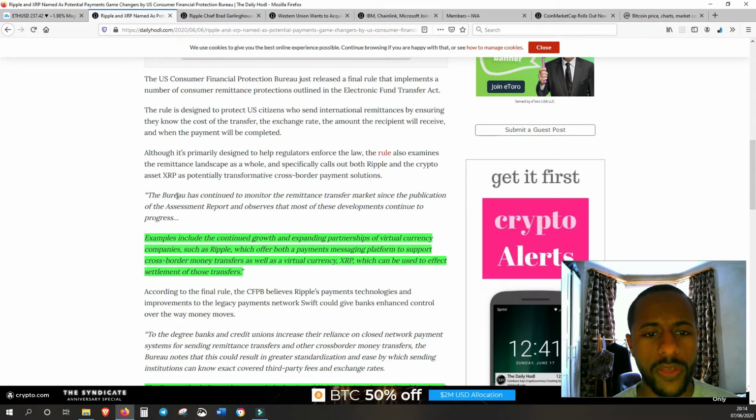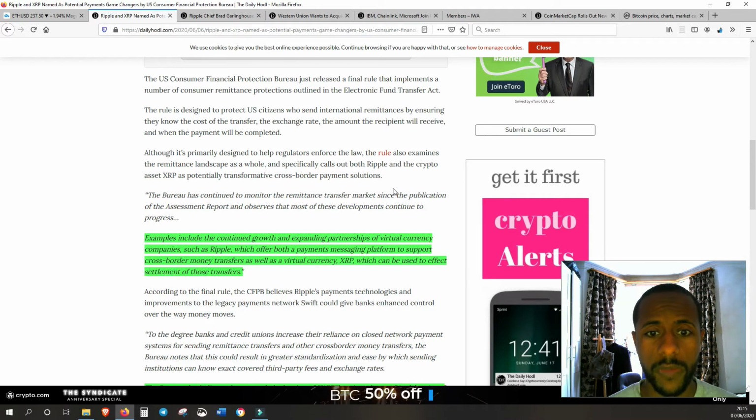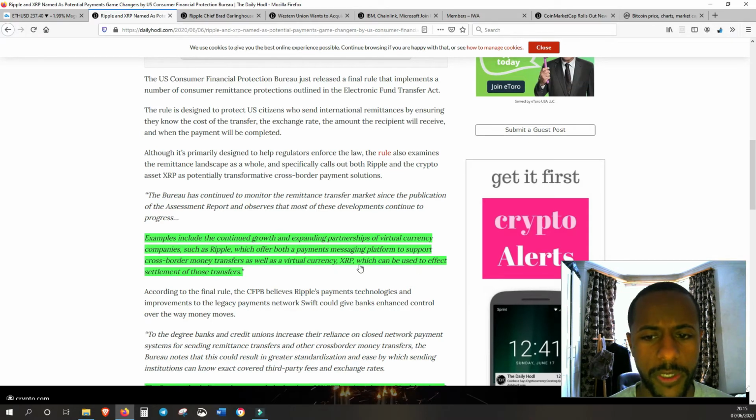So basically, they've been continuing to monitor the remittance transfer market since the publication of the assessment report, and they've observed that most of these developments continue to progress. So they're talking about Ripple. And examples include the continued growth and expanding partnerships of virtual currency companies such as Ripple, which offer both a payments messaging platform to support cross-border money transfers, as well as a virtual currency XRP, which can be used to effect settlement of these transfers.